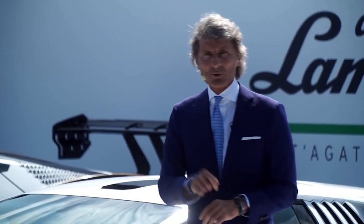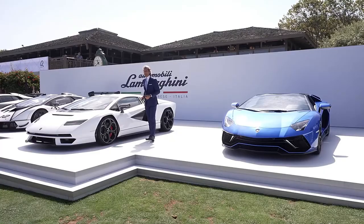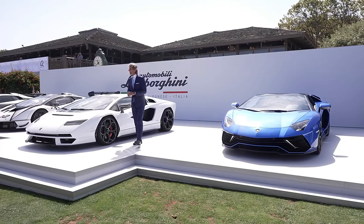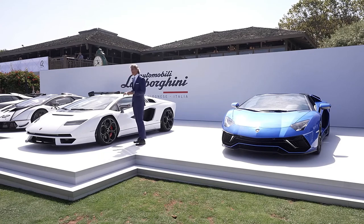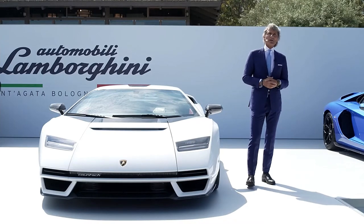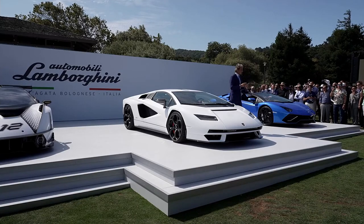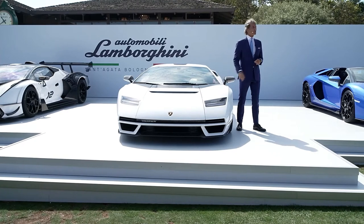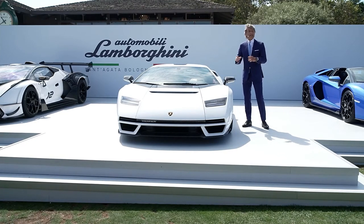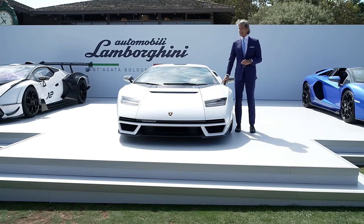LPI is standing for longitudinale posteriore ibrida. So longitudinale posteriore is the position of the engine, longitudinal in the back of the car. And ibrida is standing for hybrid. We have a supercapacitor, which is attached to the gearbox, which is delivering three times more power than a normal battery. And you know, the original internal number of the project for the Countach was 112. So this is the reason why we are going to produce this car only 112 times. And guess what? They are all sold. So it's very positive for us and for the brand that these cars are all sold.